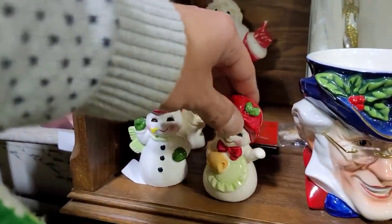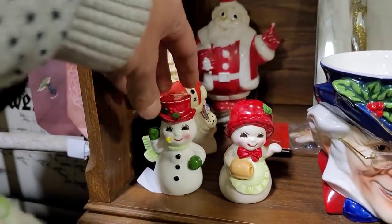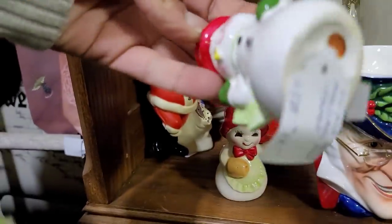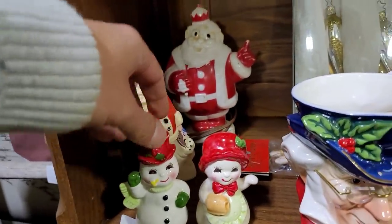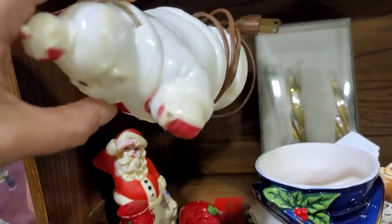It comes with its box. I did, in fact, pick that one up. Now, the Mr. and Mrs. Snowman here, these are absolutely adorable. I declined to get them. The price point wasn't there for me as a reseller.